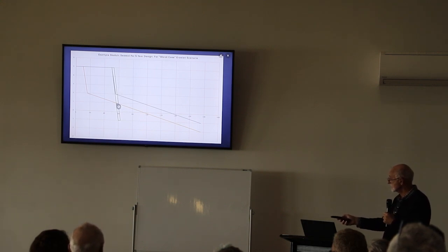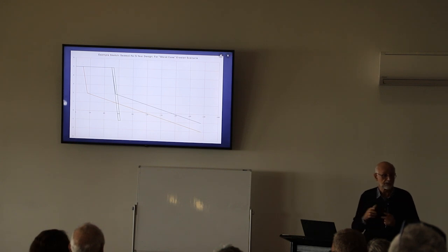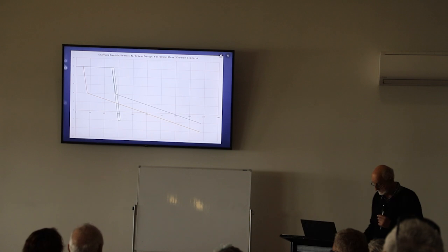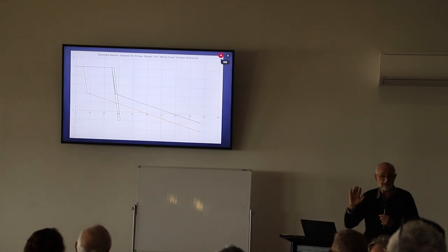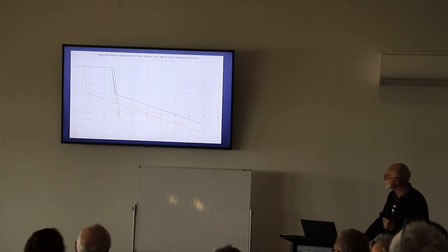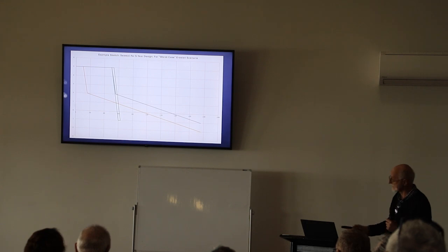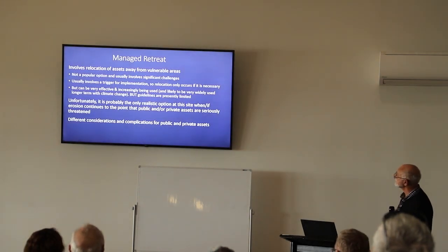And of course, in 5 years' time, the beach level would be here, which is about a metre lower, so you wouldn't be getting any beach in front of your wall until an hour or two, probably 2 hours after high tide. The other thing is that when you get that situation, with waves breaking against the wall, it's also very difficult to maintain beach access. Okay, so that's all I want to say about that option.